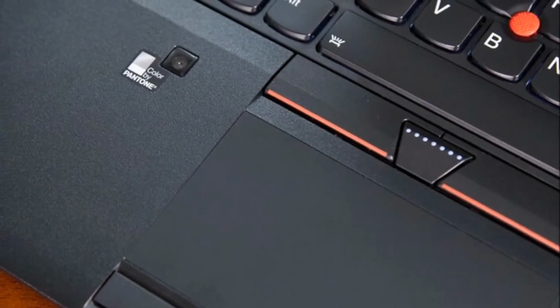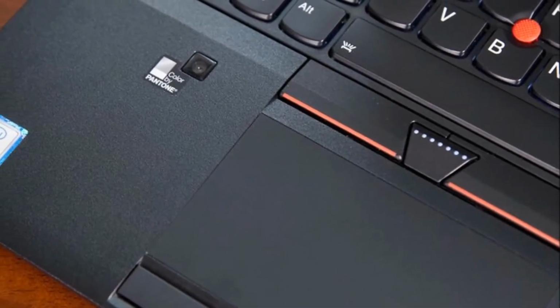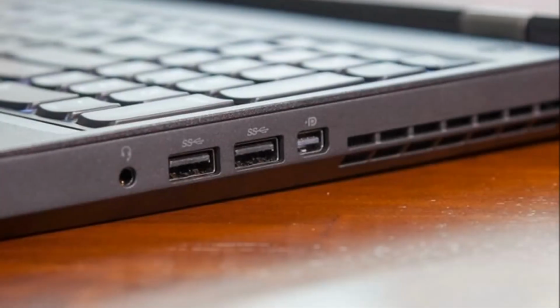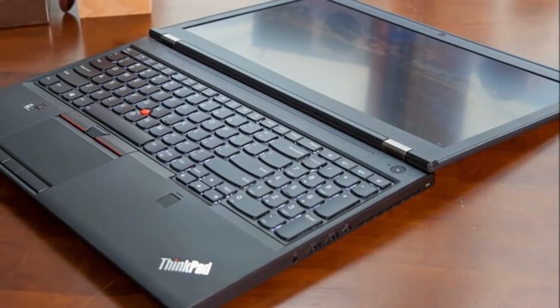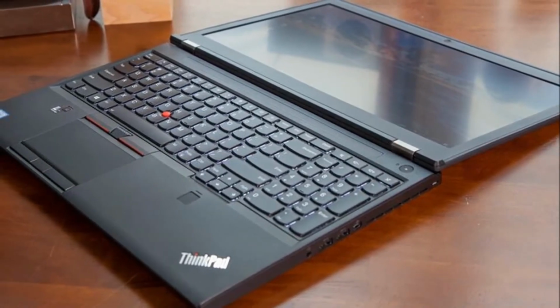The ThinkPad P51 has every port you need, but too many of them are located on the back. The right side contains a mini DisplayPort connector, two USB 3.0 ports, an audio jack and a Kensington lock slot.